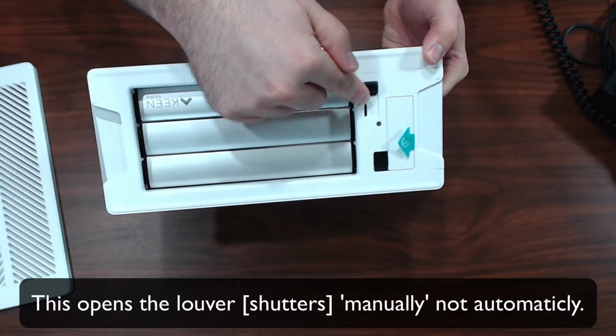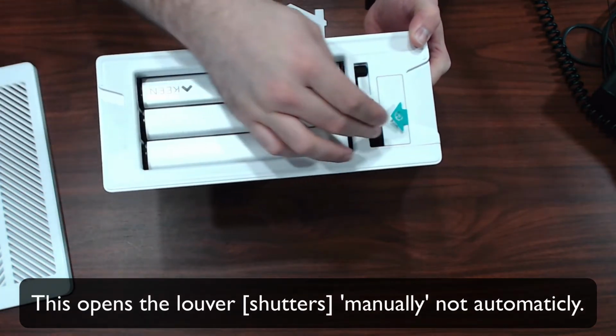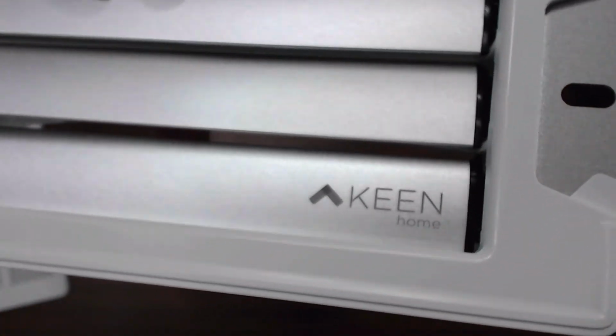But it's right there. It slides, and it'll open and shut the shutters automatically for you. Here's the LED that you needed the color code for, right there next to the battery. It's got its nice little logo, I guess etched or printed, right there on the blade.